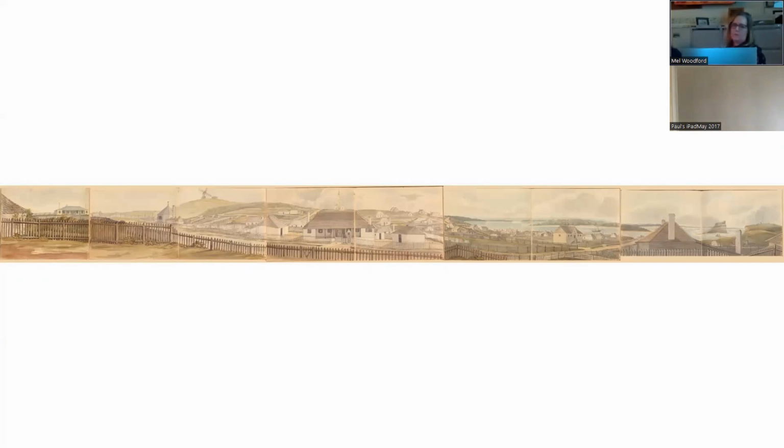Morpeth was developed around his presence in the community, and his family lived up there, and I think they had Closeborn House. So there's that connection between the harbour and then that further development in Morpeth.